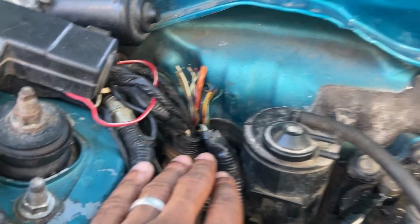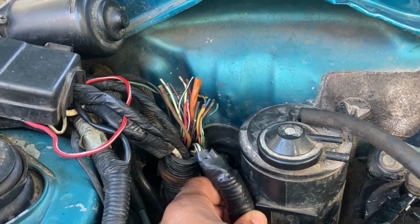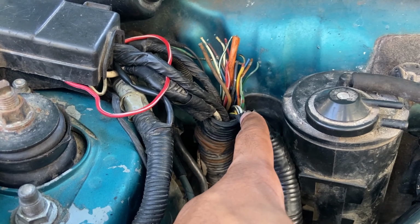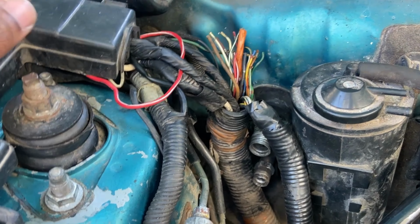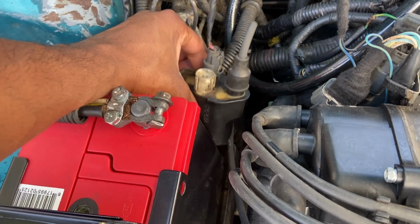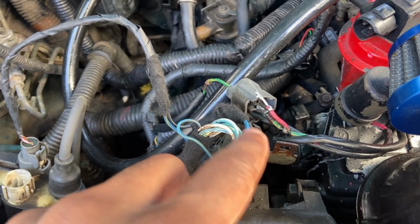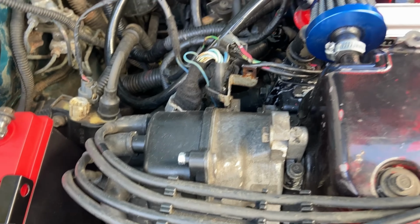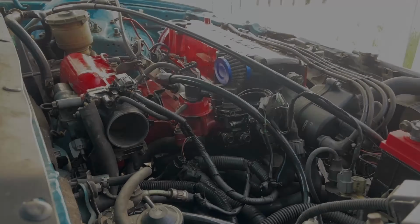This is the old EF harness here, and this is the OBD2 harness from the engine. So you've kind of got to splice that into the original chassis harness here. Battery is in, external coil is all plugged up. I'll find somewhere to bolt this up soon enough. The VTEC wiring will be sorted out soon. But we're almost just about ready to go.